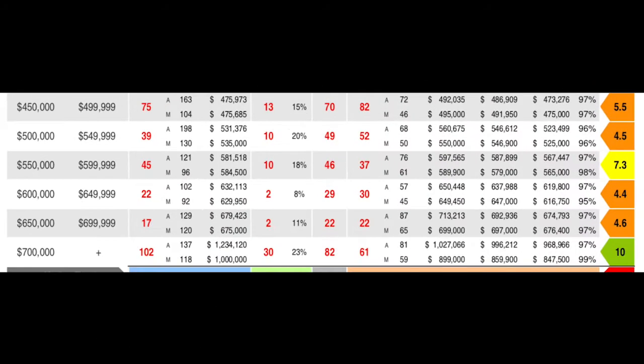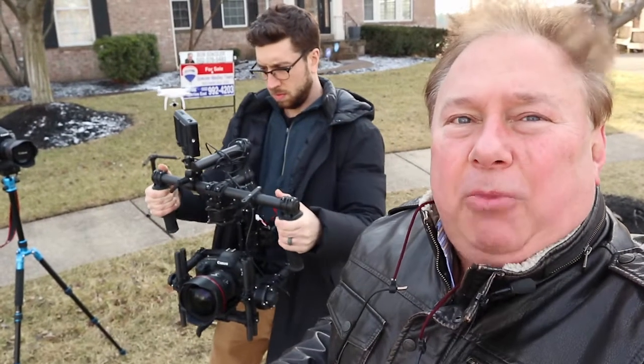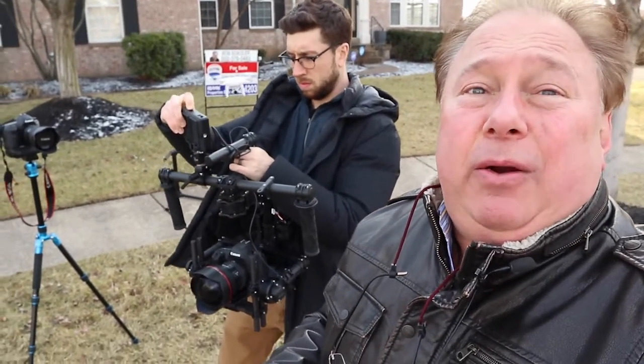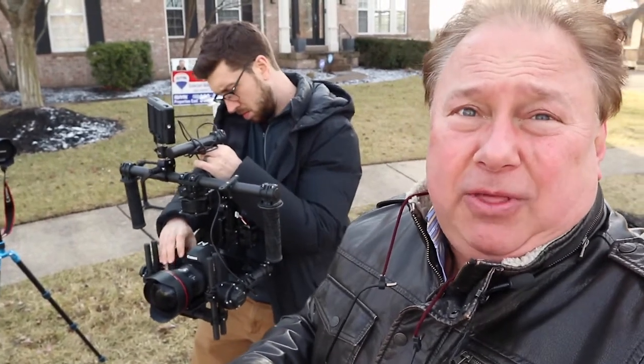If you're thinking about moving up to buy a bigger home, look at the homes priced between $450,000 and $700,000. They're bordering on being neutral or even a buyer's market. So that means if you sell and buy a larger home in this price category, you can get a great deal. We expect the market in 2018 here in the Louisville and southern Indiana area to be on fire. So if you're thinking about listing your home, now's the time to think about doing it.